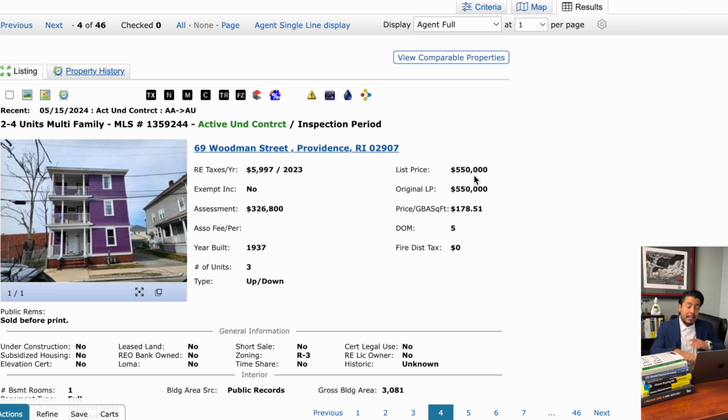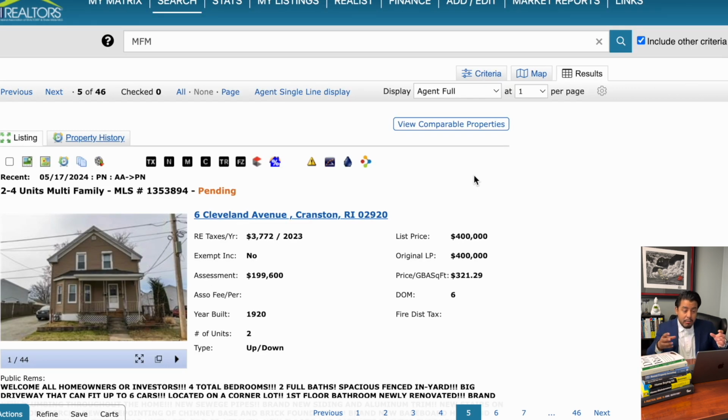I love this stuff. This is my favorite part about real estate. It's like giving data, showing you what's happening and analyzing that information in a way that we can use it for our advantage going forward into the market. So if you're thinking about selling a house, let me know.